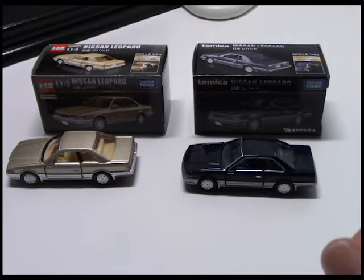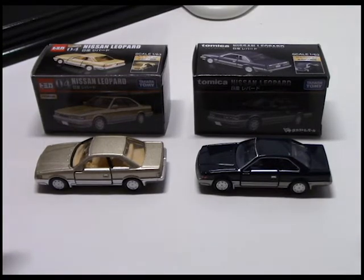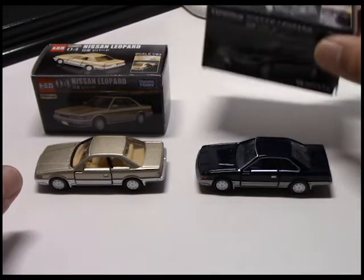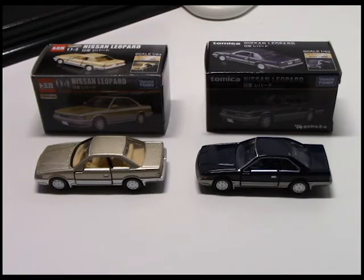But as a collector, I think it's amazing to have this type of option. As I said, with a little bit of history, the Nissan Leopard has been around since the 80s, 86 to 92, at least for the F31 Leopard. And it wasn't until 2016 that they started making the 1/64, 1/63 scale size. That's when the Abunai Deka final movie came out, and so this kind of coincided with that movie.